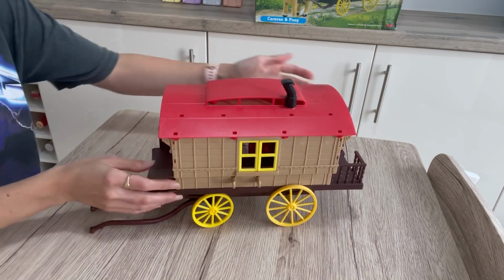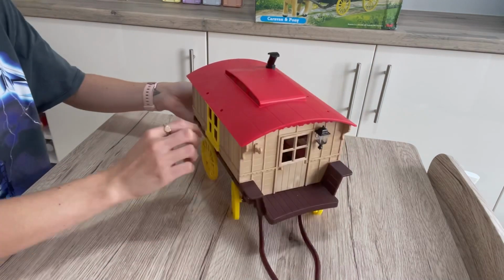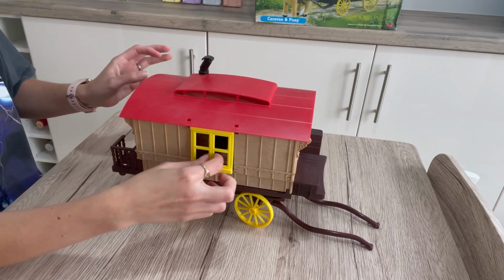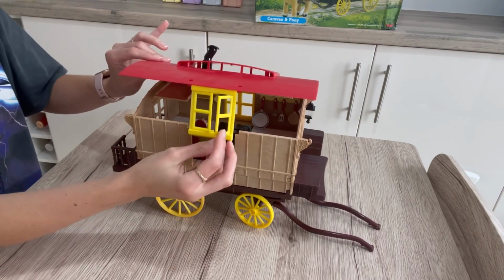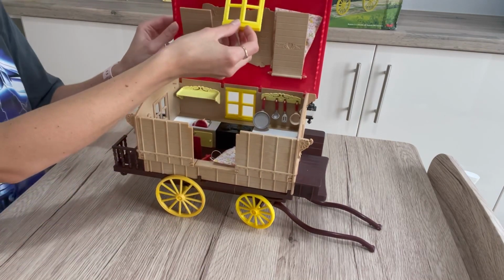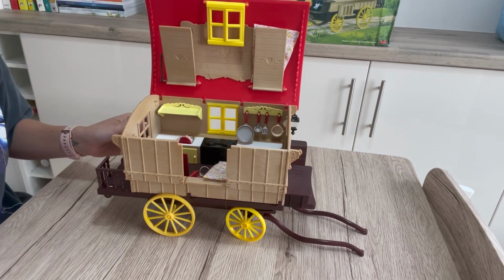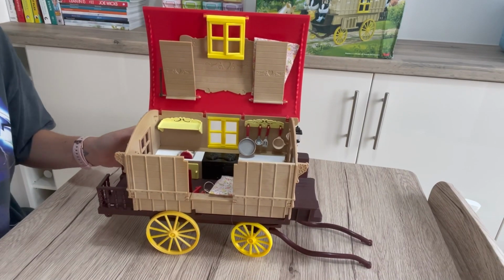So the lid, let me turn it around, I think it comes off this way, yeah. So the lid opens up, you just pull this window, the windows do of course open, comes up, and then you can tuck the window back. Let me just tilt you slightly, might be able to see a bit better there.